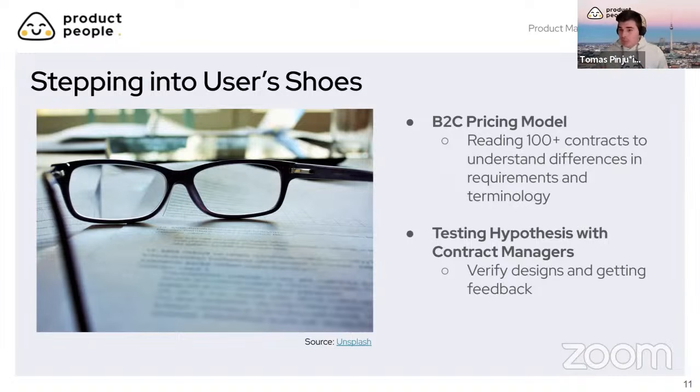And basically, by reading the contracts and changing the mental model we had about the problem that we are solving, we were able to understand the nuances and differences in terminology and differences in requirements for every region.